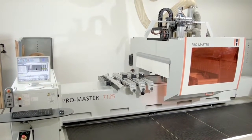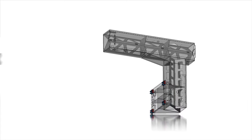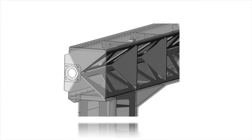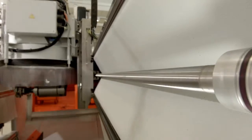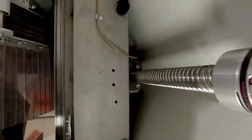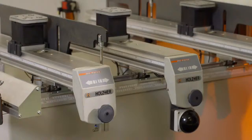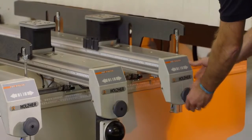The optimized design of the cantilever arm was created by using finite element analysis and is the perfect base for precision milled workpieces. It also allows for extreme acceleration and high feed speeds of the head. Coupled with precision servo direct drives, wear-free clutches, and steel band covered linear guideways that are covered by a 10-year warranty from HOLZHER.